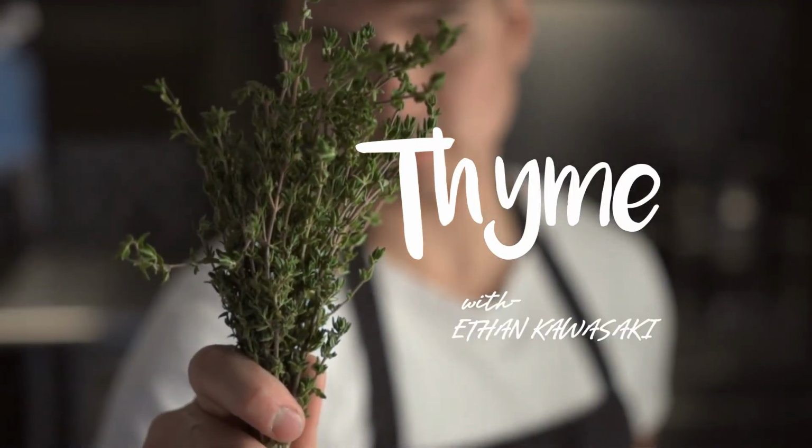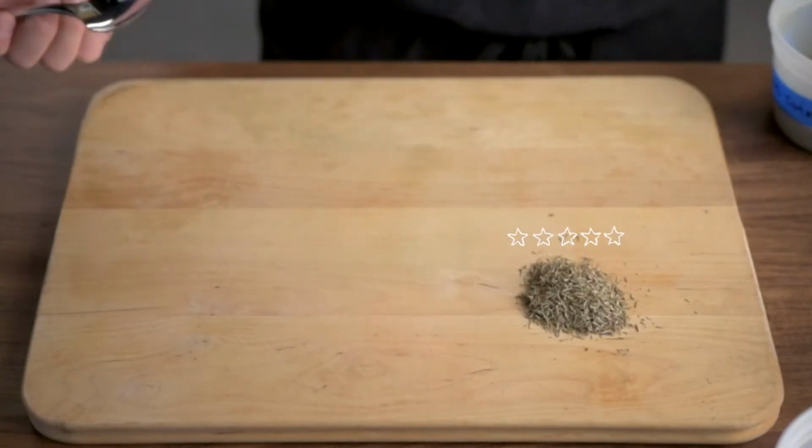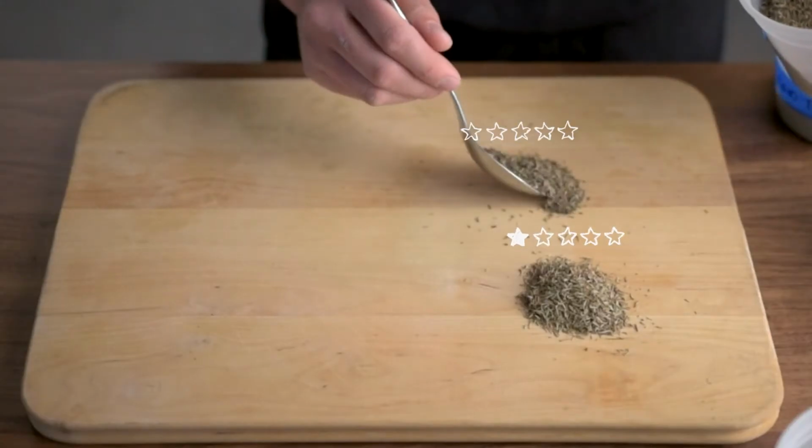So because thyme is kind of this all-purpose herb, there's different grades of quality. So we have a couple different varieties here. This is just a cheap Chinese-grown variety, and you can tell the flavors seem to be really concentrated. It has an almost chemical flavor to it. We have this kind of generic variety.